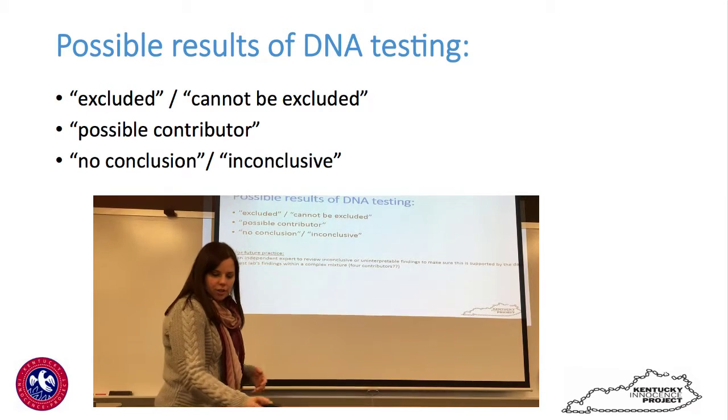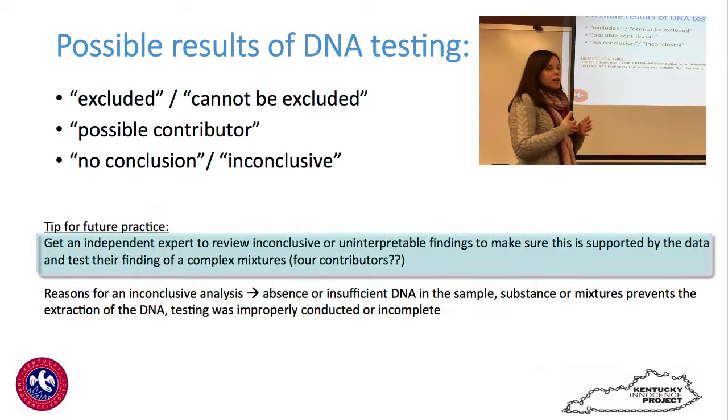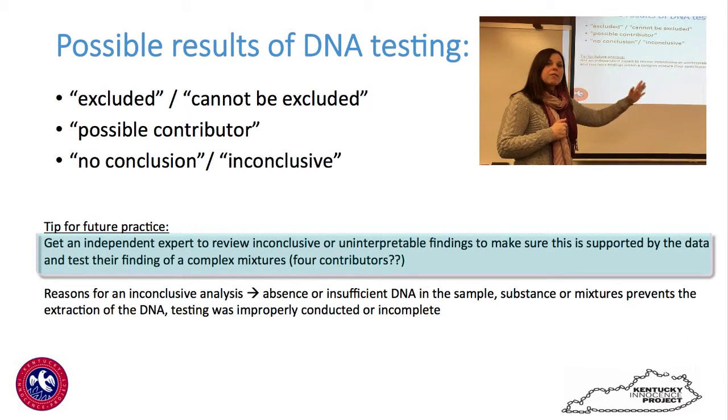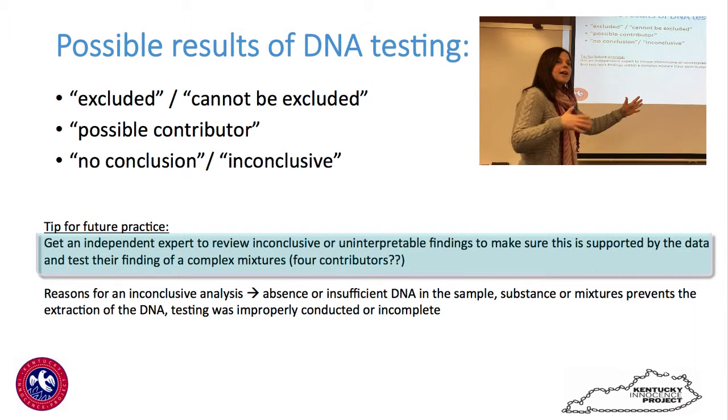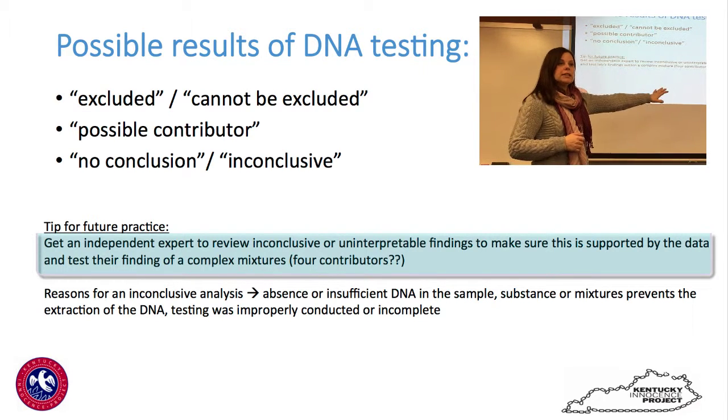So my suggestion to all of you as budding attorneys is that if you have DNA testing, get your own independent expert to review that testing. Especially if the results were inconclusive or they could not interpret them, there might have been a change in technology, or the sample that they were using may have been degraded, but because of the technology we have today, they can actually do the testing that they weren't able to do before. And you also want your expert to look at that raw data and see, did that raw data actually support the conclusions of that lab tech?